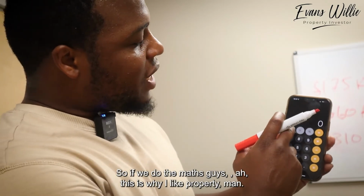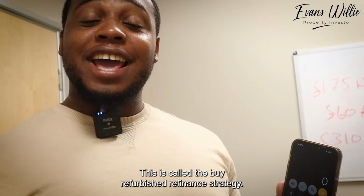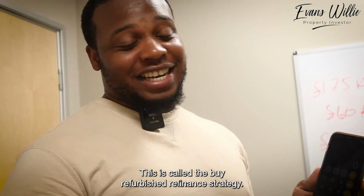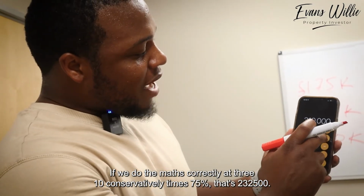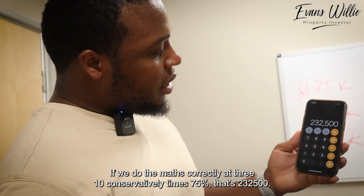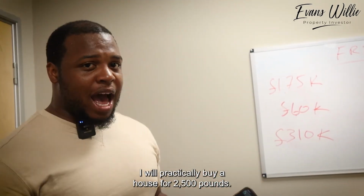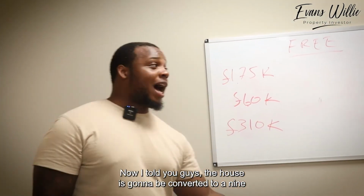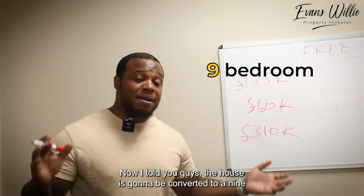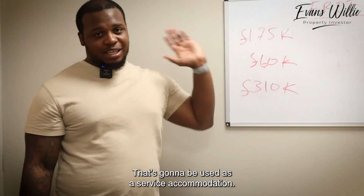So if we do the maths, guys, this is why I like property, man. This is called the buy, refurbish, refinance strategy. At 310 conservatively, times 75%, that's 230. So that means I will practically buy a house for £2,500. Now, I told you guys the house is going to be converted to a 9-bedroom HMO and a 2-bedroom that's going to be used as service accommodation.